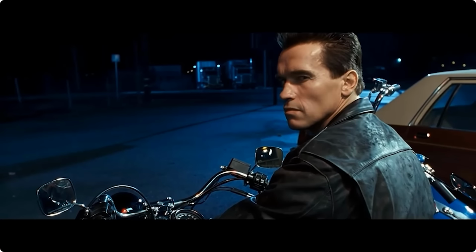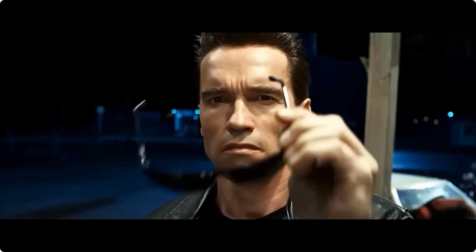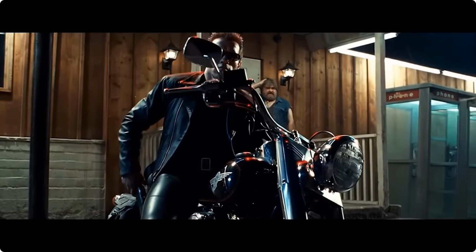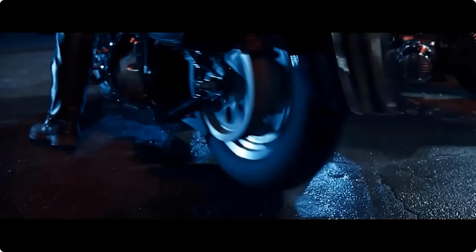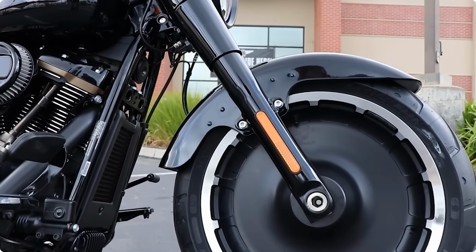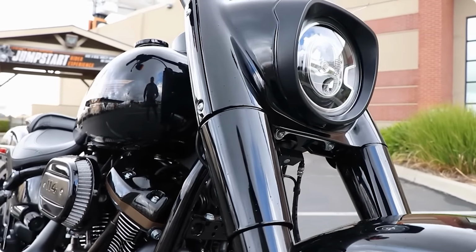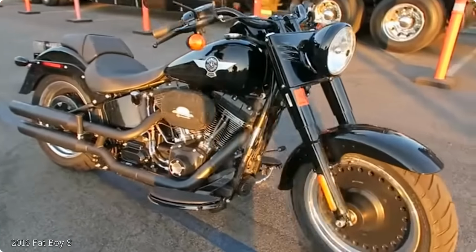I mean, it just completely catapulted the Fat Boy into what I think is probably the most recognizable, the most iconic motorcycle Harley-Davidson has ever created, and I don't say that lightly. I really do think that. If you were to ask anybody in the world, including people that don't even ride motorcycles, to name one model of Harley-Davidson, they're probably gonna say the Fat Boy.